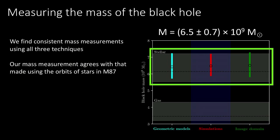But furthermore, the measurement we get is in excellent agreement with the mass inferred from the orbits of stars much farther out in the galaxy. So in addition to being the first time we've measured the mass of a black hole using light bending in this way, this is also telling us that we really have a good understanding of gravity across spatial scales that differ by 3 to 4 orders of magnitude. So really an excellent test of how well we know that.